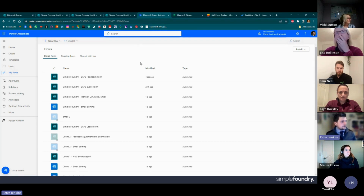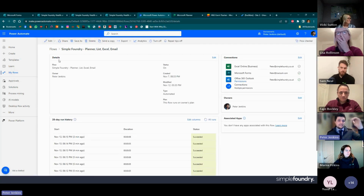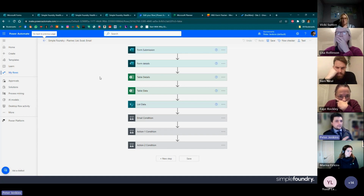So what I've done as part of this form was set up a simple flow. This is literally a step-by-step instruction that works a bit like Lego combined with a flow chart. The clue's almost in the name, flow chart. In this case, what I've asked it to do is a couple of different pieces. I've asked it to take the form, and when someone fills in that form, I want it to add the information into an Excel table. I want it to add it into a Microsoft list. And I want it to do a couple of things with Microsoft Planner.